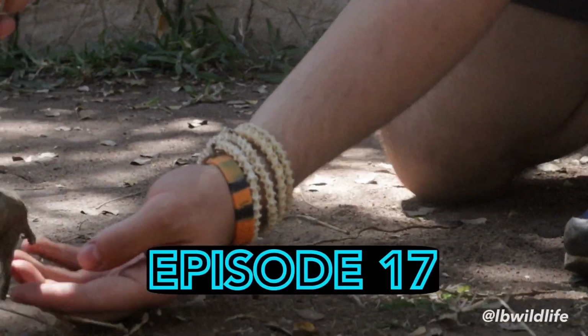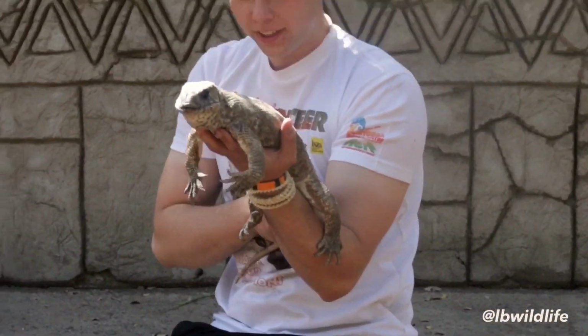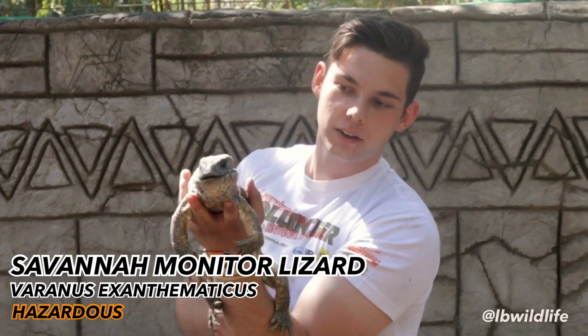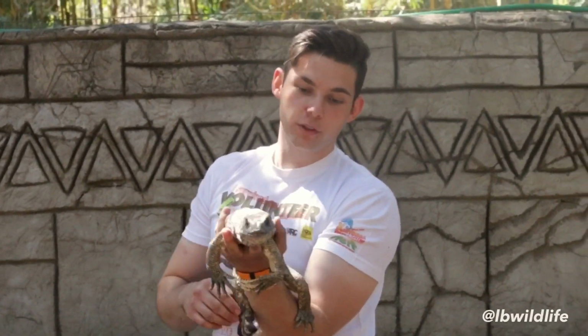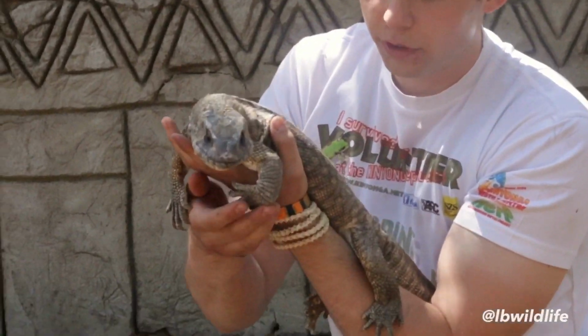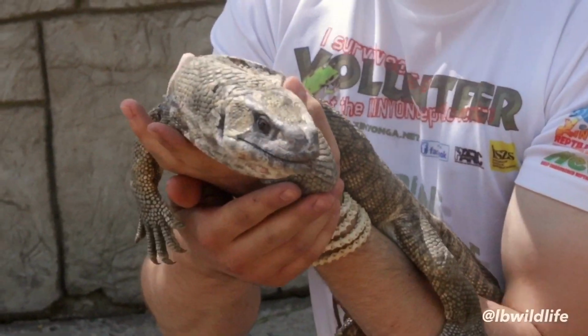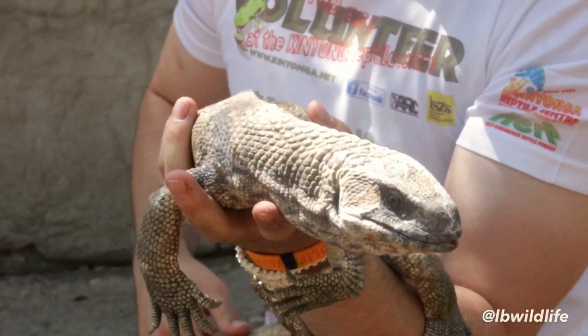Oh, come here. There you go. Check out this Savannah monitor lizard right here. They're not commonly found in this area, but this one was like a pet, so people keep them and sometimes they don't know how to keep them. You can see the leg on the left side is a little bit damaged there, unfortunately. We don't know what happened there, so people just give them to us like that, and we try to make it as healthy as we can.